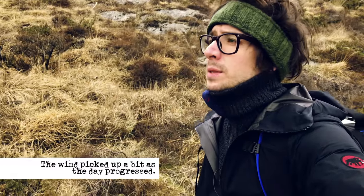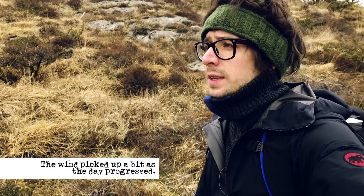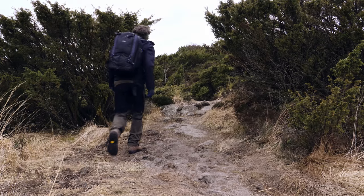So right now I'm exploring parts of the uncultivated lands on the island where I haven't been before. So everything here is new to me. Oh, and by the way, welcome to another episode.